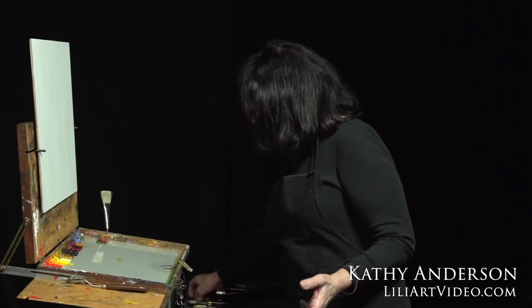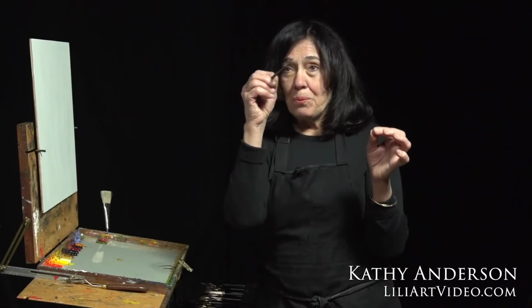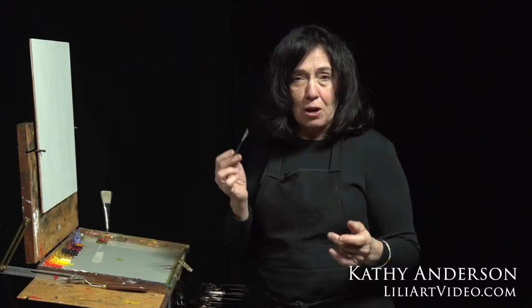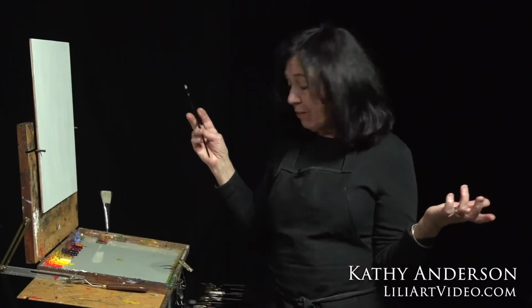So, for example, here's this dagger brush. What do I use this for? I use it for painting branches on trees. I use it for stems. It makes a really razor sharp edge. And I love the angle brushes. Right now, they're my favorites.